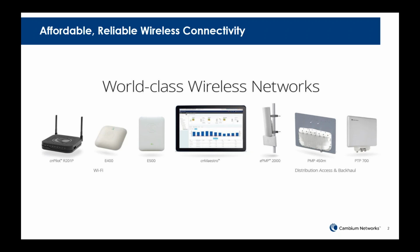And then if you keep going right, we get the 450M. We'll spend a majority of the time today on the 450M, the Medusa product, which many people know and love. And then the PTP 700, we have the PTP 670, which was just announced, which is our next generation, if you will, of the 650. It does some really cool things. So we keep advancing, keep moving forward, and we have a wide portfolio of products that can support any wireless need.